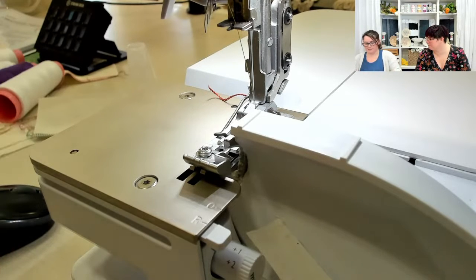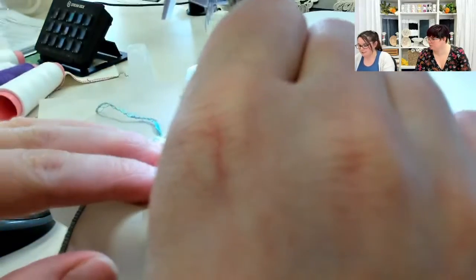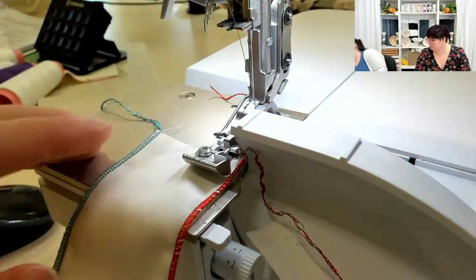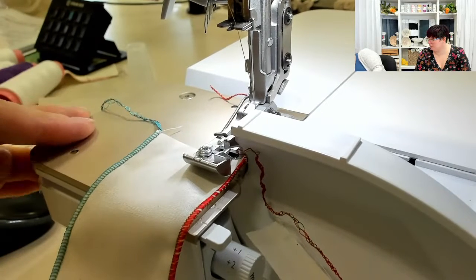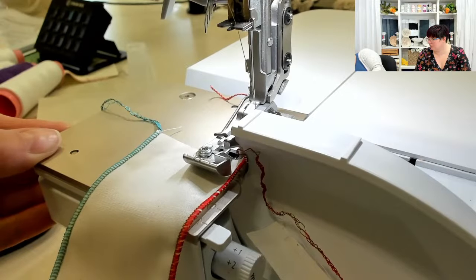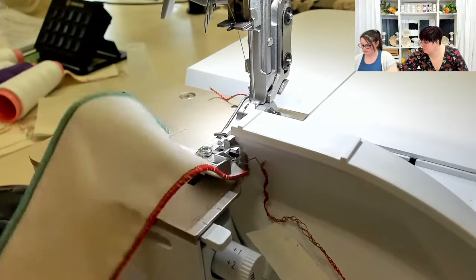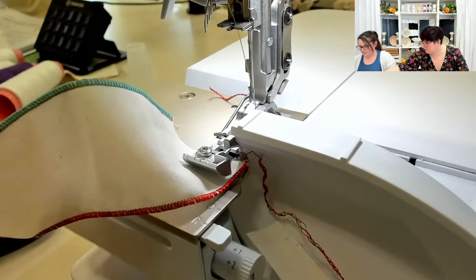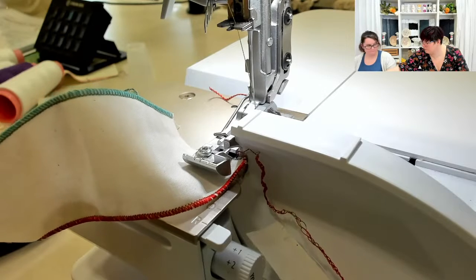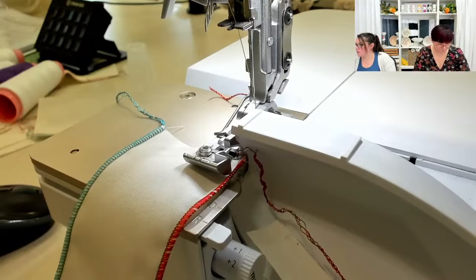Shall we try that just for fun? Sure. Okay. Shall I also adjust my differential feed? Yeah, I'm at 1. Go to like 1.25. Okay. 1 and a bit. It doesn't need much. And then my needle thread? That's what I'm adjusting also? Tighten your needle thread. So I'm at a 4, we're going to go to a 5.